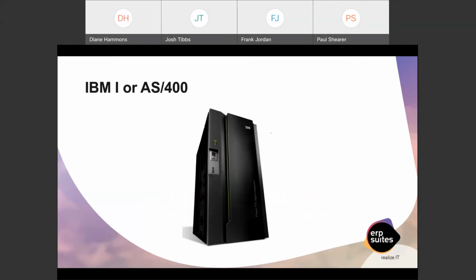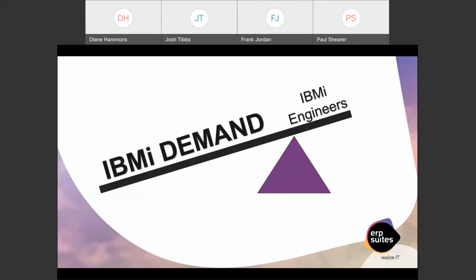Oh, really? The IBM i, or the AS/400, is the ultimate pet. You basically have all the soft and hard dependencies rolled into a single machine, and they build those hardware redundancies right into the IBM i. So, again, one of the things we've alluded to: most of the public cloud vendors don't support IBM i or the AS/400.